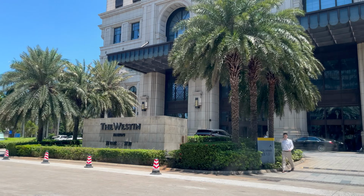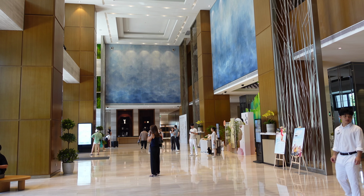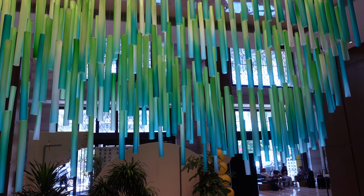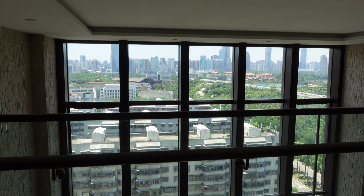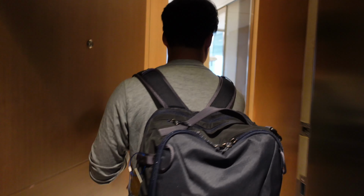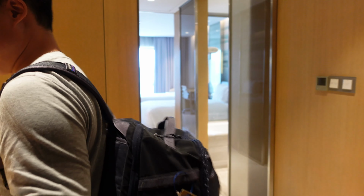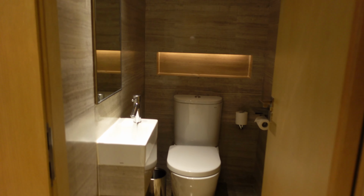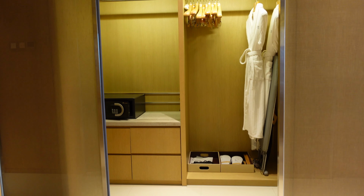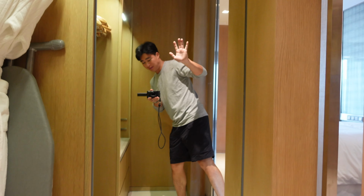So we chose to stay at the Westin because we have our status. We're Bonvoy Gold, and usually they give you a free upgrade if it's available. So we did get upgraded because I think I chose the cheapest room category. I don't recall seeing a picture of a bathtub when we booked it. So I think this room definitely is bigger than the one that we originally booked.